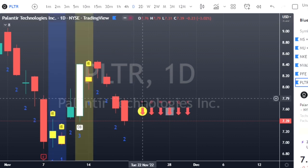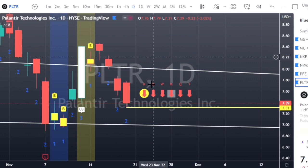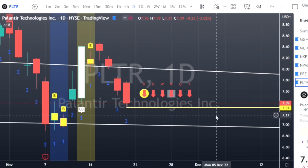Palantir is another one of those plays, guys. We've got full time frame continuity to the downside. We're going to look for puts here at 731 with a 2-2 continuation on Palantir.